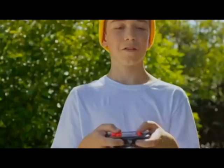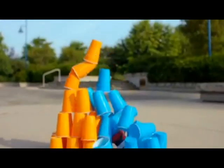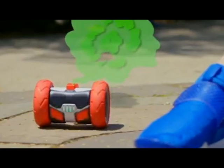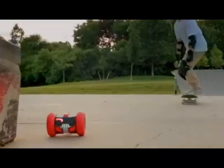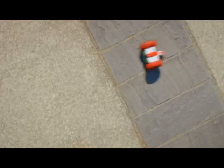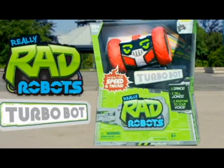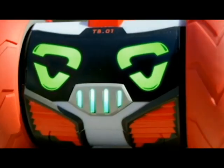Here is our sixth product, Rad Robot. Another fun toy for your kids is really Rad Robot. It has great speed, it is unstoppable, and great joy for kids. It also has remote control access. It can be a real source of fun. So what are you waiting for, hurry up and purchase it from the description link.